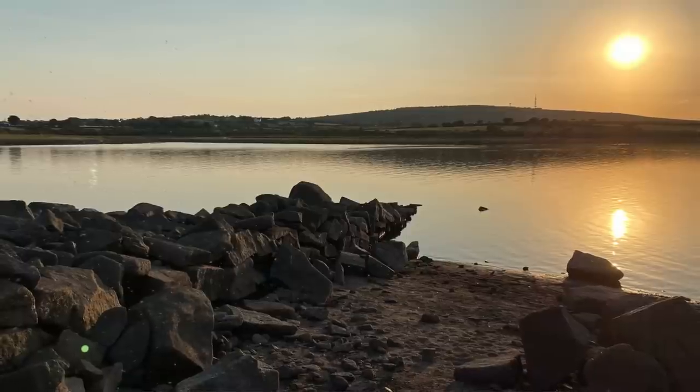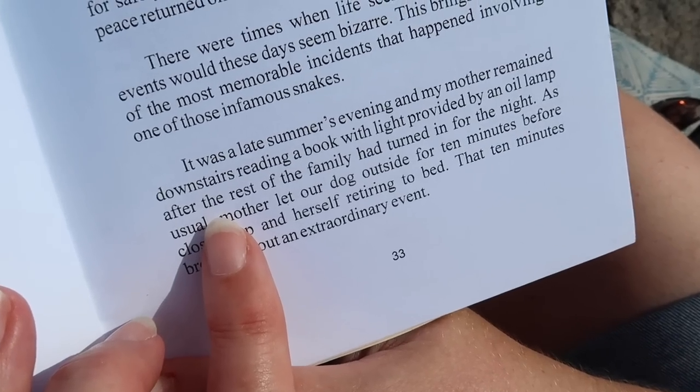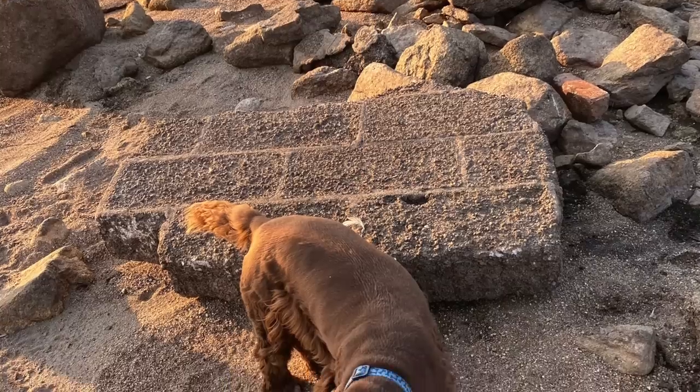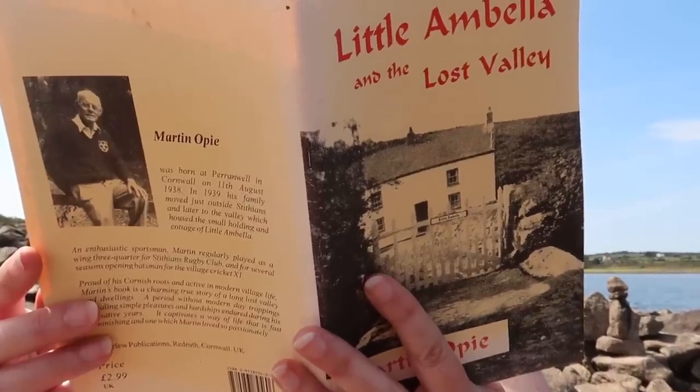So he lived there from 1943. And he's got a lovely chapter in here called Memorable Moments. Let me read this to you. Are you sitting comfortably? "It was a late summer evening and my mother remained downstairs reading a book with light provided by an oil lamp after the rest of the family had turned in for the night. As usual, mother let her dog outside for 10 minutes before closing up and herself retiring to bed. That 10 minutes brought about an extraordinary event. Unknown to anyone, an adder had entered our house through the open door on that balmy summer evening."